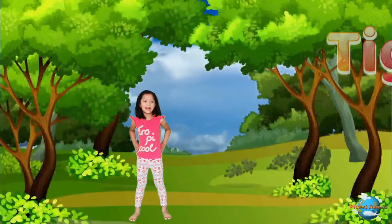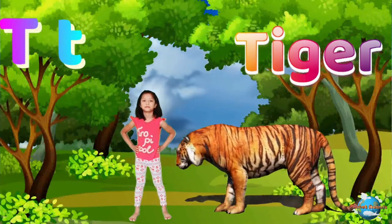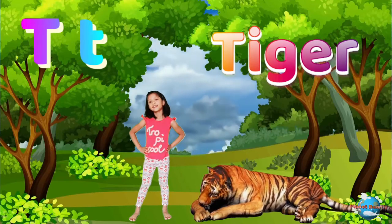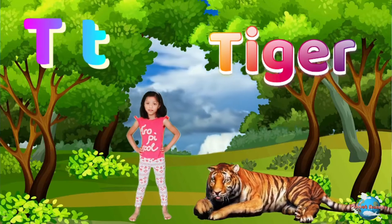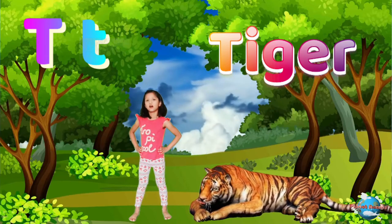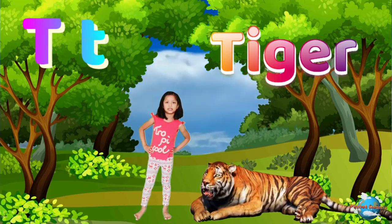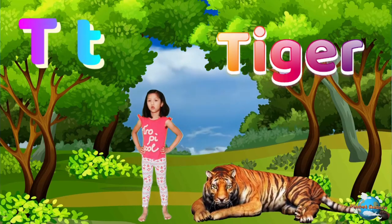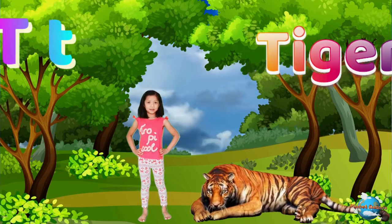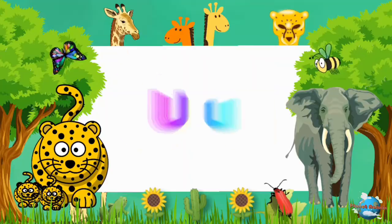T for tiger. Tiger is a natural animal of India. T for tiger.